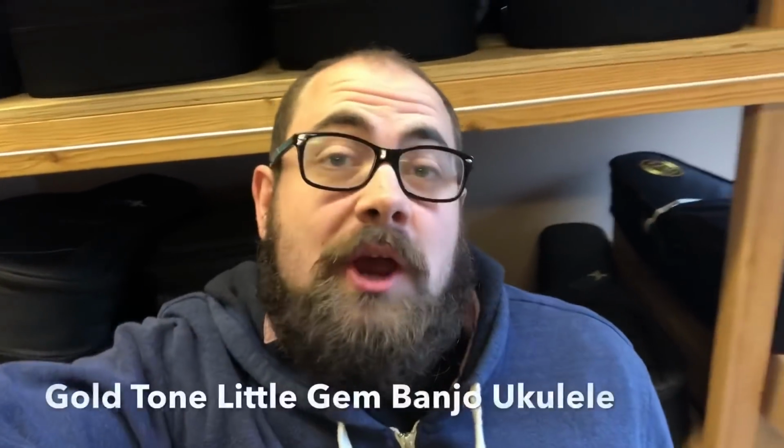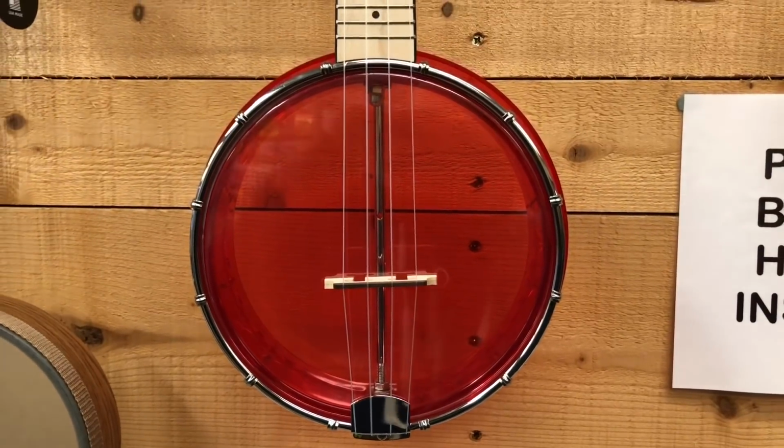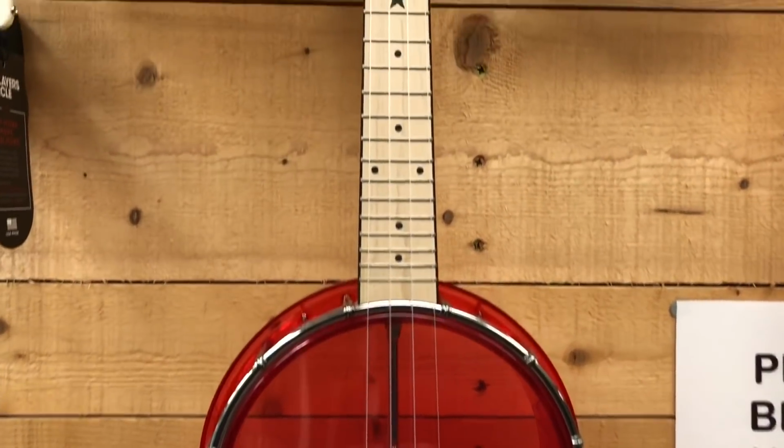Okay, the ukulele at number 9 is the Gold Tone Little Gem Banjo Ukulele. Now, I'm just going to get it out of the way. The reason I'm recording this in the office is that I've come to edit the video and I can't find the footage for me talking about the Gold Tone. The Gold Tone is a banjo ukulele that manages to sit at a price point cheaper than 99% of the other banjo ukuleles out there.